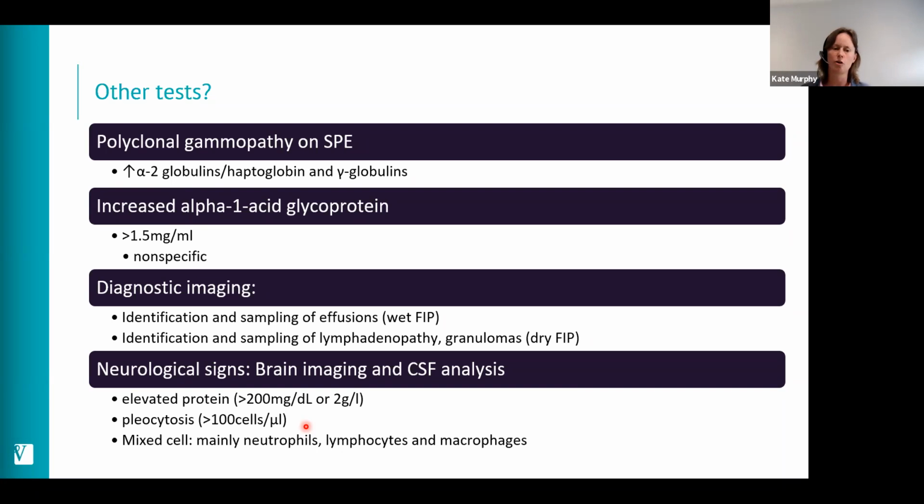If, however, we haven't got any fluid anywhere, it doesn't rule FIP out, because we could have the dry form. And here we'll be looking to see, well, have we got any changes in the organs, such as the kidneys that might be granulomas? Have we got any intestinal masses or any lymph nodes that are enlarged? And can we sample those?